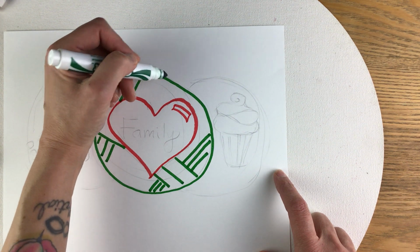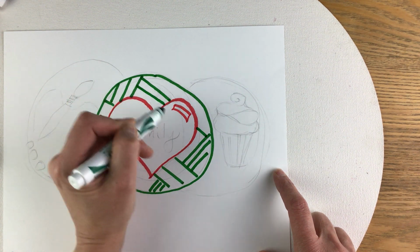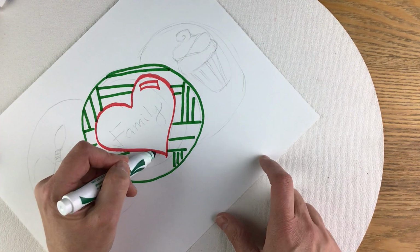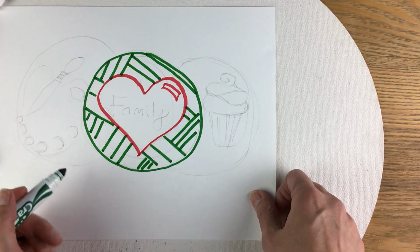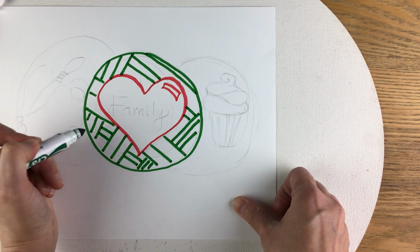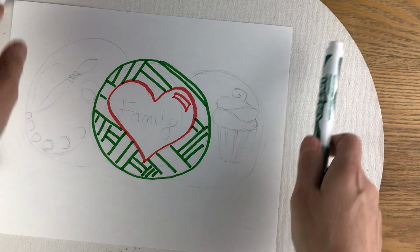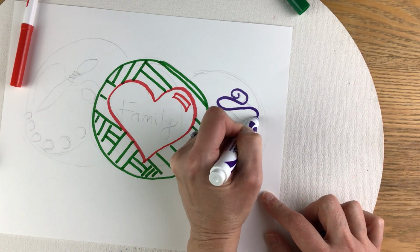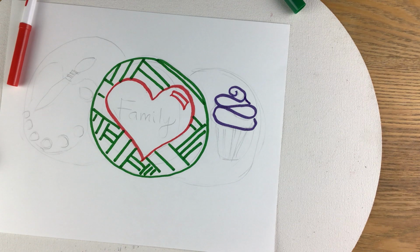Let's see, maybe I'll put more this way. So I'm just adding some easy peasy designs. Nothing I'm doing here is rocket science. It isn't super hard. So if you're a person who's going to say, I can't even draw a stick figure, well, don't worry, because so far there haven't been any stick figures in this drawing, have there? No, not a one. Okay, so then maybe I'll come over to here and give myself some purple icing on my cupcake that I like to bake.